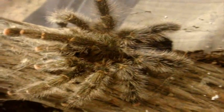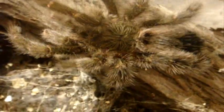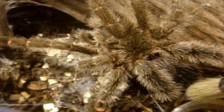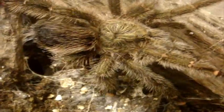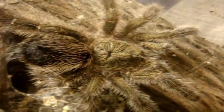This one here is Cat, the Avicularia urticans, the giant Peru pinktoe. She's approximately around 6 inches. Definitely pretty mean. I'll just touch her abdomen, you'll see. Yeah, clearly not an avic to be messed with.